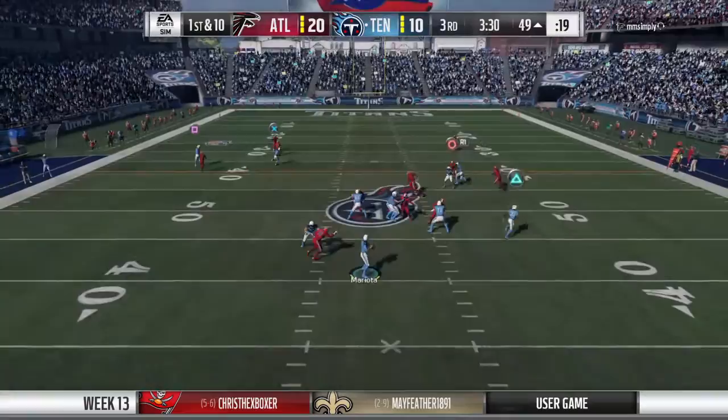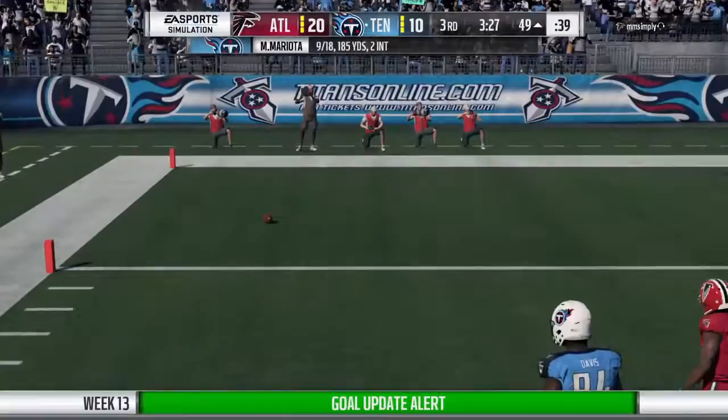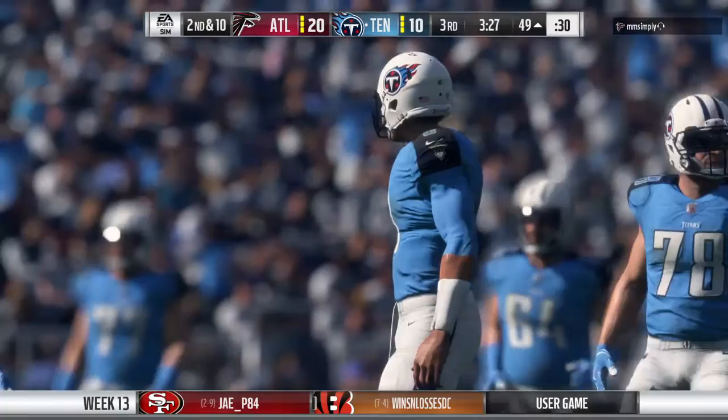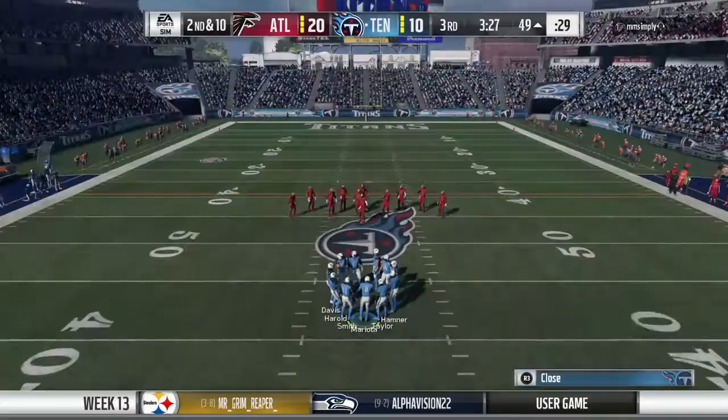Mariota uncorks one for Davis. So they took a shot on first down but couldn't connect. The best receivers we know always tease their quarterbacks that, hey, no matter what you do, you cannot overthrow me. Well, guess what? That's exactly what happened on that play. Normally, they time it up pretty well, but on that one, he just overshot him.